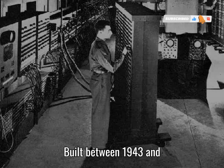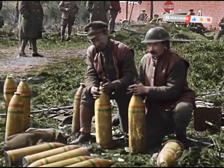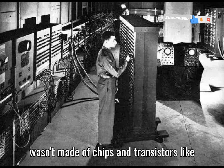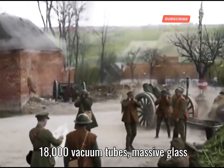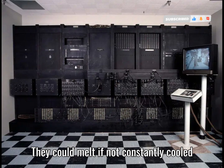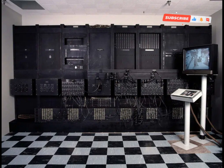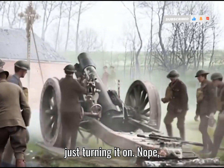Built between 1943 and 1945, the ENIAC wasn't made of chips and transistors like modern computers. It was built with 18,000 vacuum tubes, massive glass and metal components that got so hot they could melt if not constantly cooled. And if you thought it was as simple as just turning it on, nope.